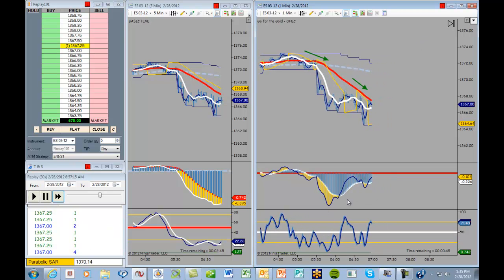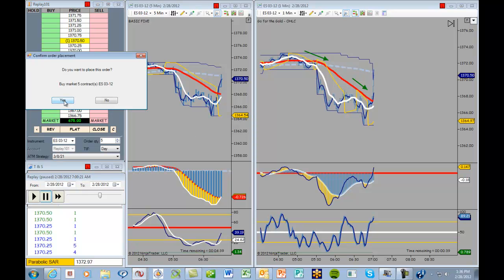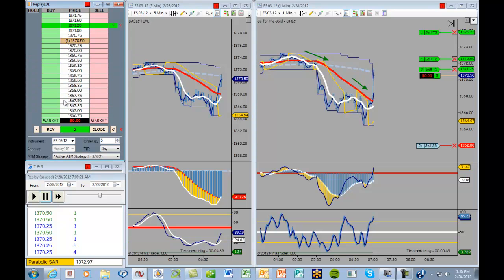Notice the divergence on the MACD. We went lower. Okay, hang on. During the day, I caught that move before it took off like that, but we're going to go ahead and get long. And hope that there's enough left to hit a target.